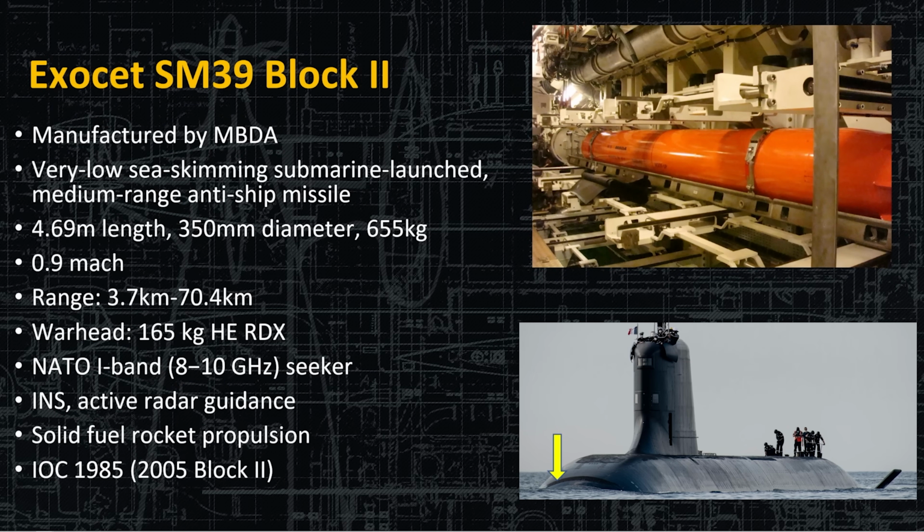So Exocet is the old standby cruise missile. SM-39 Block 2 is the technical name for it. This thing is a subsonic, very low sea skimming, submarine launched anti-ship missile. There's also an air variant. There's a surface ship variant. They've made all the variants of this Exocet. It's a very reliable, tested missile. Been tested in combat is what I mean.